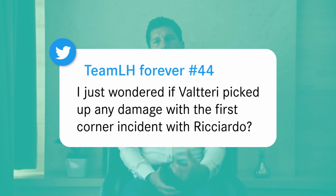Had he not been hit in turn one, we really should have walked away with 4th at worst and 3rd more realistically. Did Valtteri pick up any damage after that turn one instance? No, nothing of substance. We stopped Valtteri only under that first safety car simply because we wanted to try and either take the hard to the end of the race, but certainly it was a good opportunity to rotate through your tyres to give yourself a strategic advantage.